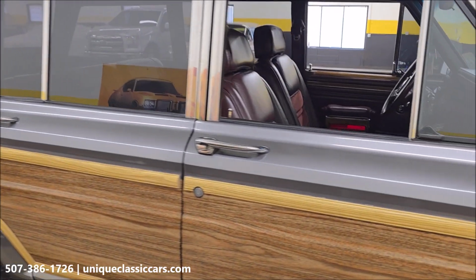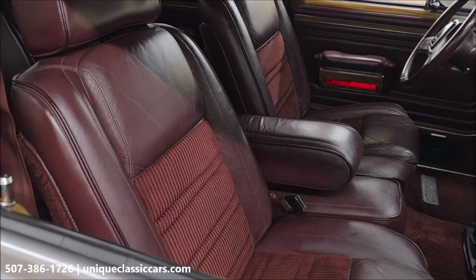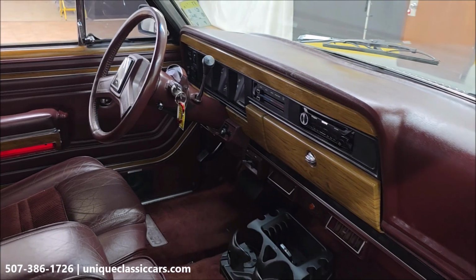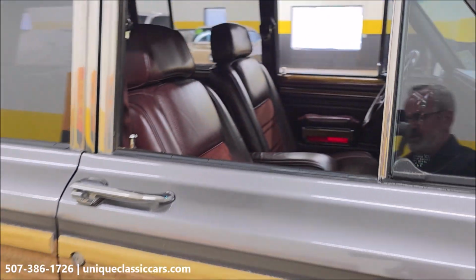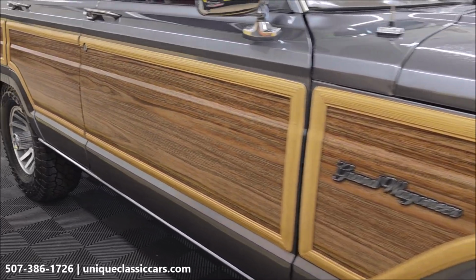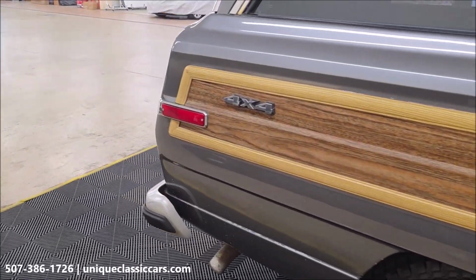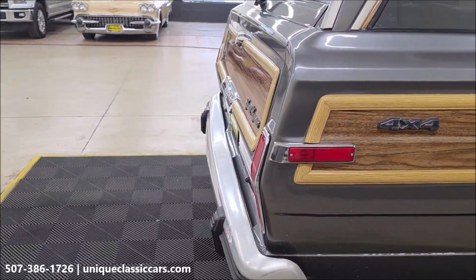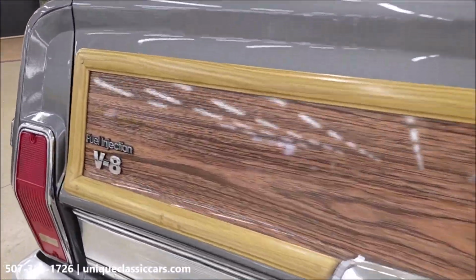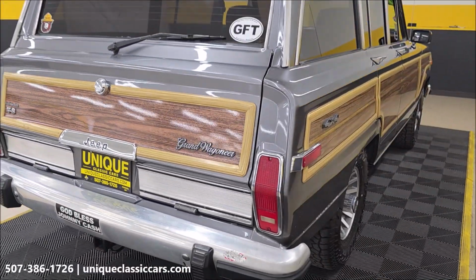Interior also in nice shape, a wine color with the complementing gray and wood grain exterior. We'll get around to the driver's side, check that out a little closer. Start it up, let you hear it run. Wood paneling also seems to be in nice shape, which is a complete 80s look on this vehicle, no doubt about that. By the way, the 360 in it is fuel injected. I want to give you the heads up on that.